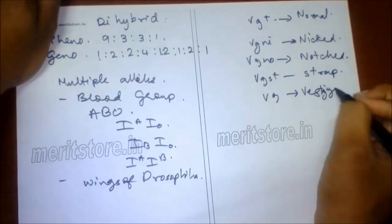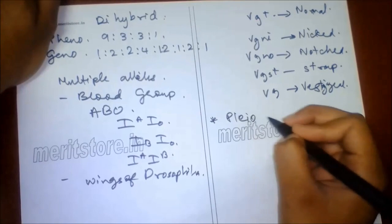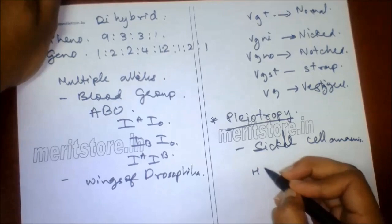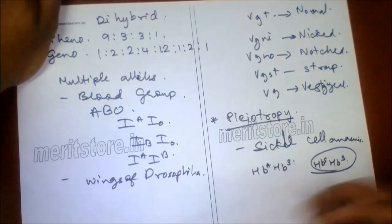And then comes another concept of pleiotropism. Pleiotropism, incomplete dominance, codominance, all of these are included under neo-Mendelism. Everything came after Mendel. So for pleiotropy, the example seen is sickle cell anemia. In sickle cell anemia, there will be only a carrier gene. The sickle cell anemic will always die. So this is the genotype of the sickle cell anemic, and the ratio is always 2:1.